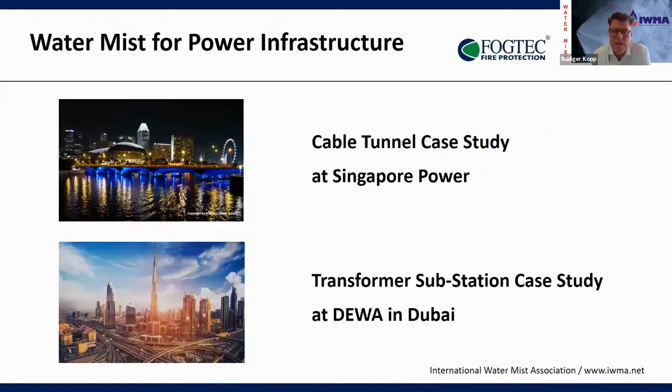Now, based on this basic introduction, I want to present two case studies to illustrate how water mist has met the customer's requirements and needs. The first one is a cable tunnel case study of Singapore Power, and the second one is the protection of transformer substations in Dubai.